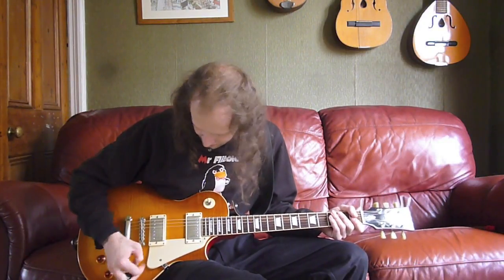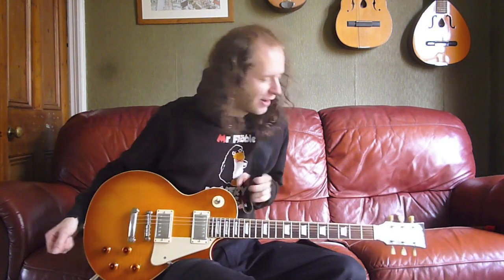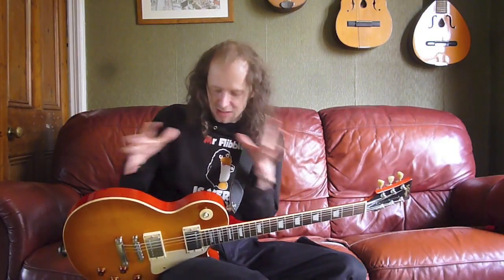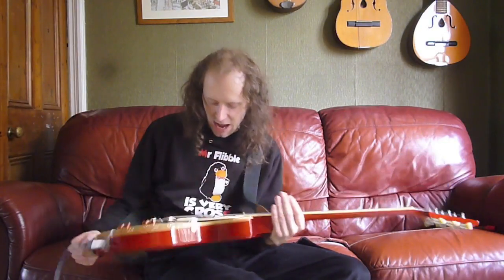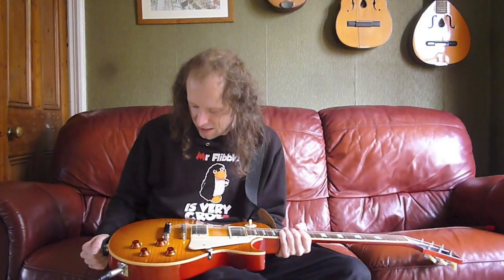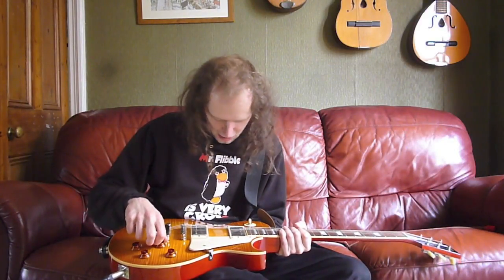Just an absolute singing guitar, especially on that neck humbucker. It's just like heaven. So yeah, love this guitar to the absolute bones of the thing. It's absolutely awesome. But my gravy golly, is it heavy? It's a really heavy guitar. But oddly enough, when you stand up, it doesn't feel heavy.